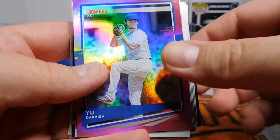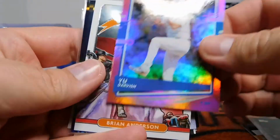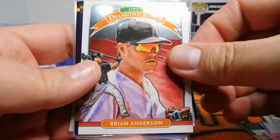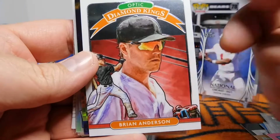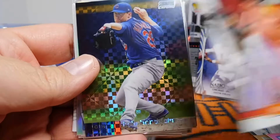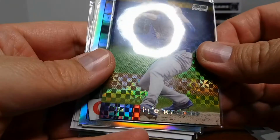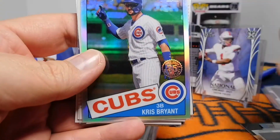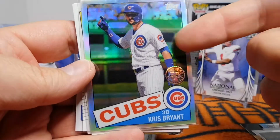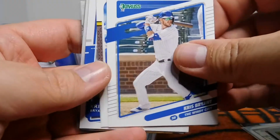Chicago Cubs team card. Ooh, got a Yu Darvish. That's shiny. That's nice. Very cool. Brian Anderson. Great name right there. Great name. All right, Kyle Hendricks. Ooh, that's a nice looking Stadium Chrome. Kris Bryant, awesome. Very cool. Man, thank you so much. Rizzo, Bryant.